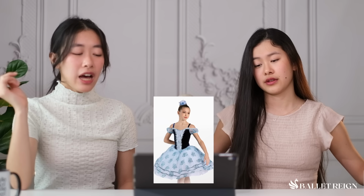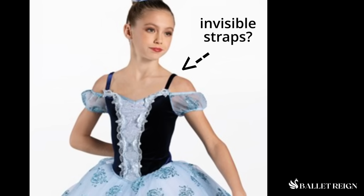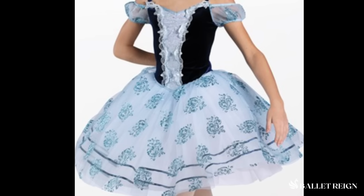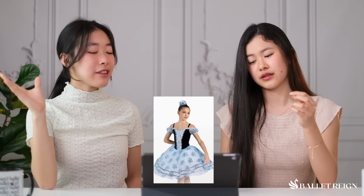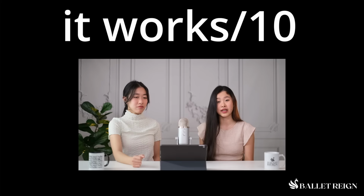I just feel like I would have liked it if it was less peasant core and more royalty. So my only complaint is maybe they had invisible straps and maybe a bit more substantial of an overskirt. I think so too. I think just the rose pattern, while it's pretty for the whole skirt, maybe that's what's making it look more peasantry to me. Yeah, maybe. But we're splitting hairs at this point. Yeah, ultimately it's beautiful. And I can see Blue Danube. It matches, it fits. Yeah, I'd score this, it works out of 10.